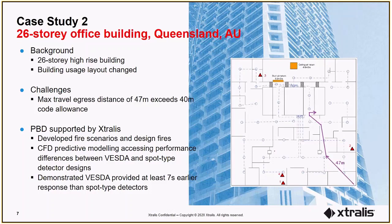It was unclear to the design team if the spot-type detectors originally installed throughout the building would be sufficient in providing the early warning needed to meet the objective. Xtralis was consulted and asked to participate in the performance-based design process. We worked in conjunction with the stakeholders, developing the various fire scenarios and design fires to be used in the assessment. We then conducted computational fluid dynamic modeling on agreed fire scenarios to predict detection performance between VESDA and spot-type smoke detectors. Modeling predicted VESDA would provide at least 7 seconds earlier response time than spot-type detectors.